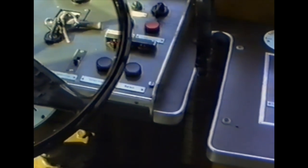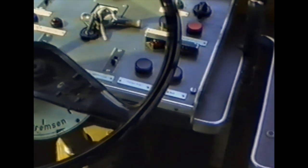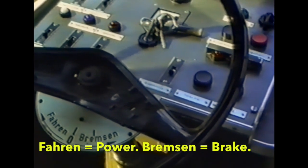The bottom right hand one's to ring the warning bell for the doors, and the next one is to release the door so the passengers can open them by hand. If there's anything else important, I'll let you know when I work out what they are.